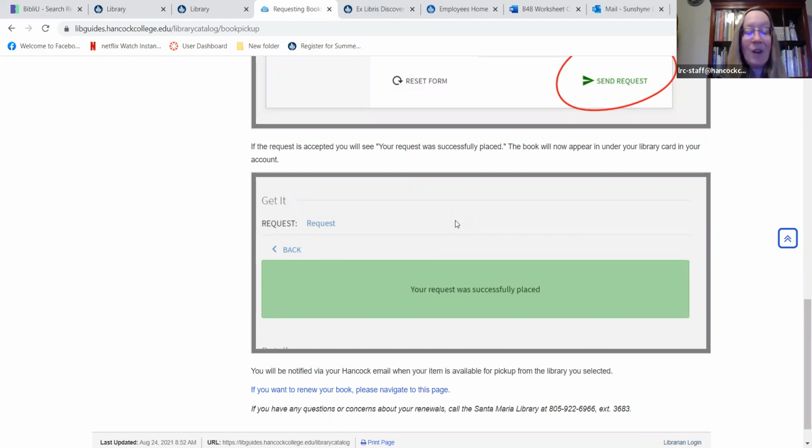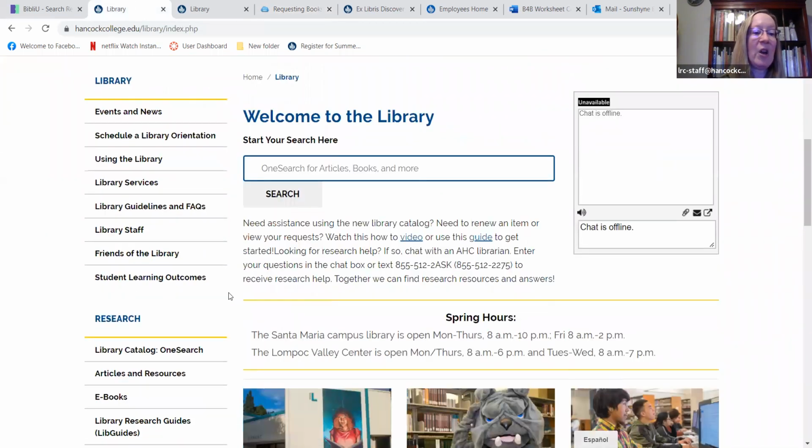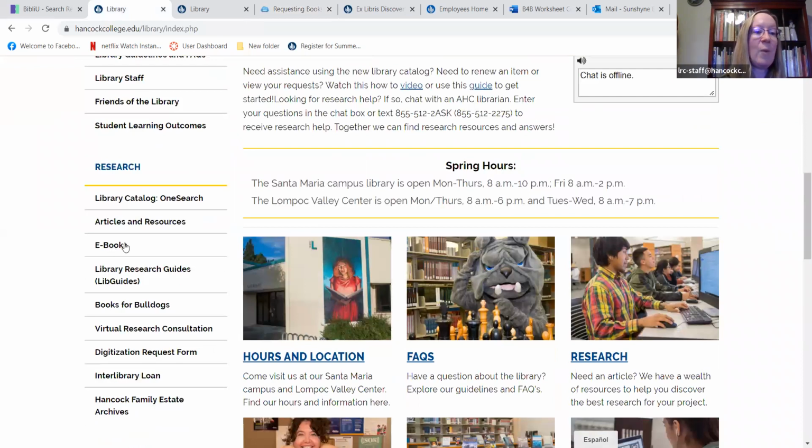Now, it says for question 2 for the Test Your Skills worksheet, if you answered no, explain another way that you could search for the book and how you would go about doing that. Well, remember how recently I showed you the library's ebooks webpage, so that's how you would be answering that question. So you would go to the ebooks webpage, which is located under the research heading.